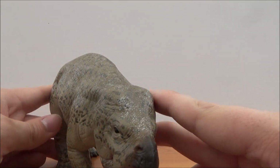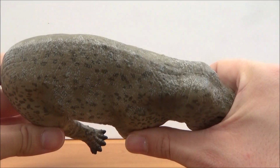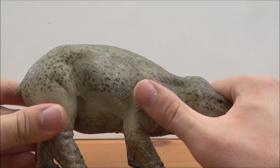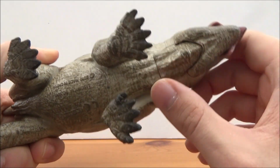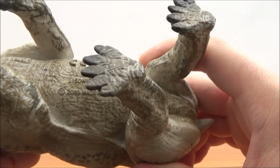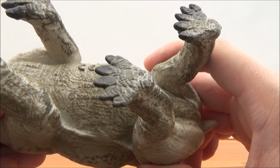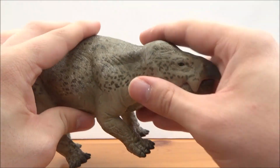But yeah, it definitely looks like it maybe has snow on its back, so if you were in a snowy environment, maybe it would look quite good. Yeah, there is some nice shading as well on the legs here and underneath the belly. You can see that underneath it says CollectA Lisowicia Bojani 2019, made in China.